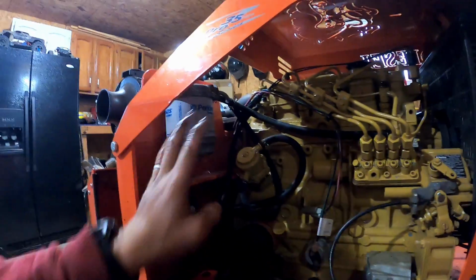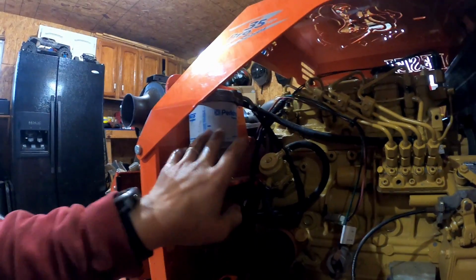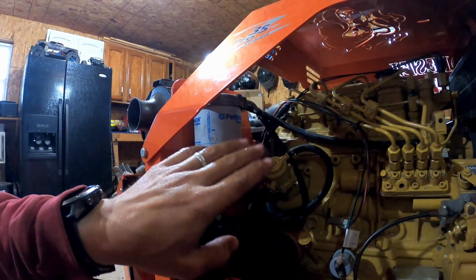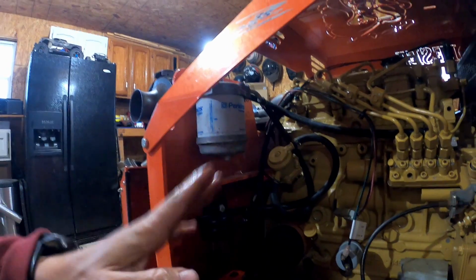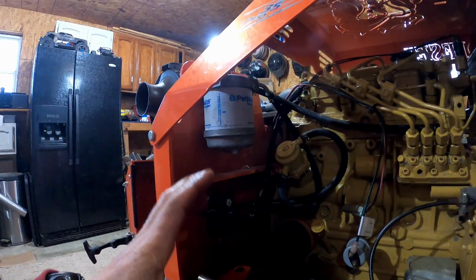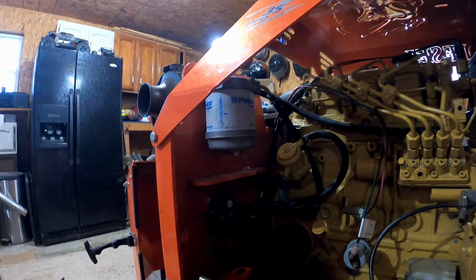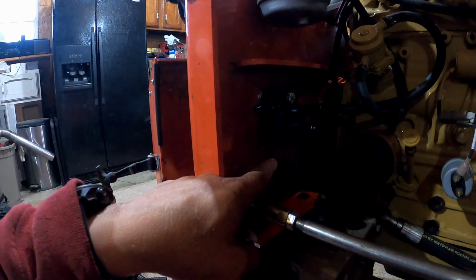And then we've already drained, I forgot to record it. So I took this off, drained it. I put the filter back in. I do need to change the filter. However, I don't have the right one on hand. So for now, we're gonna get that out, get all that fuel pushed through, and then we'll put a new filter in.